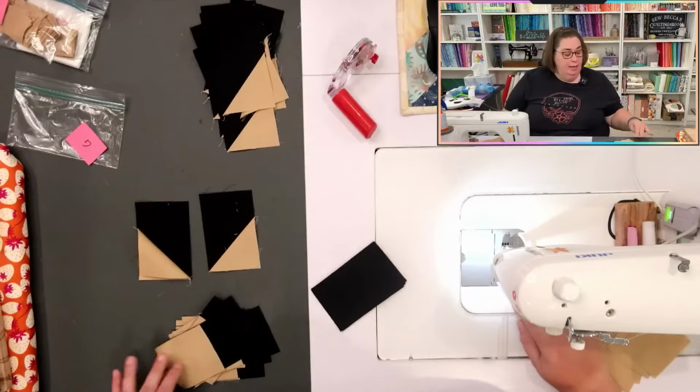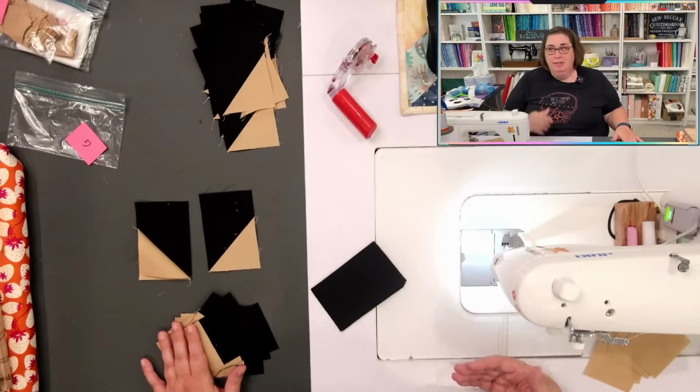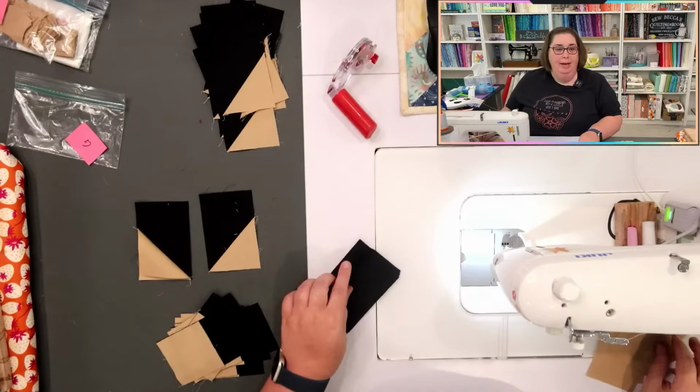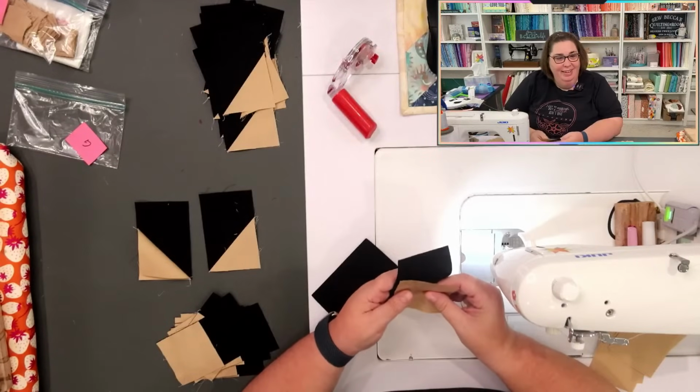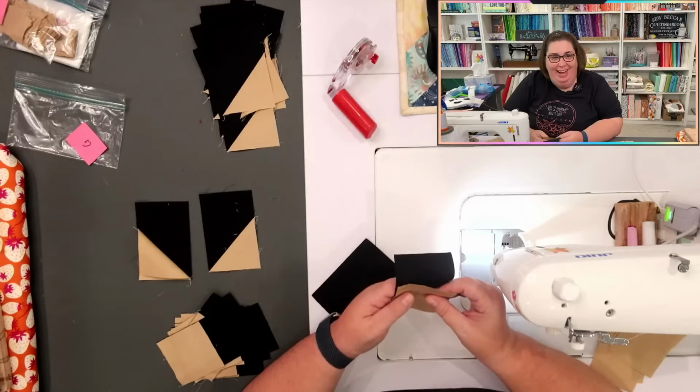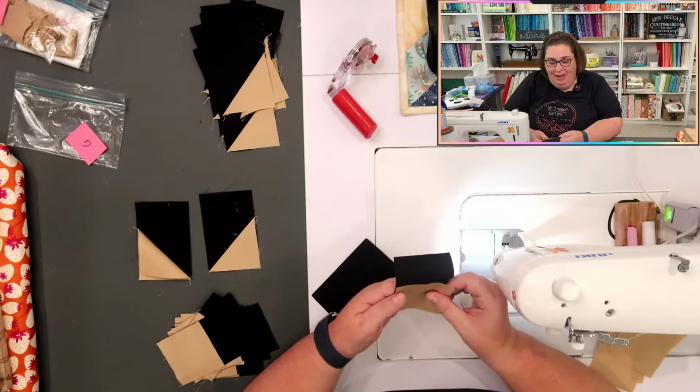Like, can we get Cotton Cuts to cut some Elizabeth Hartman patterns? That would be great. I'd sign up for that. And make a tiny panda in the corner. Make her a bonus angry panda pillow.